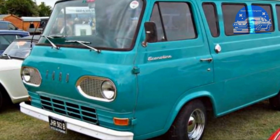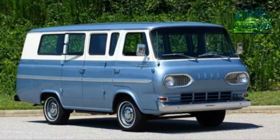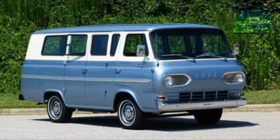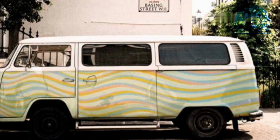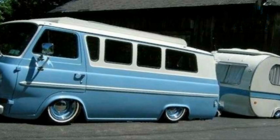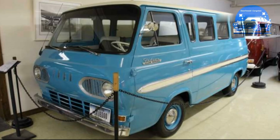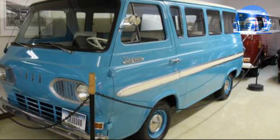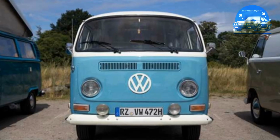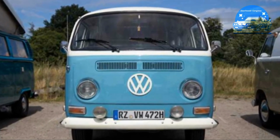Ford Econoline, first generation. The Ford E-Series, also known as the Ford Econoline or Ford Club Wagon, was introduced in 1961 as a replacement for the Ford F-Series panel van. It was marketed for both cargo and passenger transport configurations. With over 8.2 million units sold since 1961, the Ford E-Series became the third best-selling van line in history, outranked only by the Ford Transit and Volkswagen Transporter.